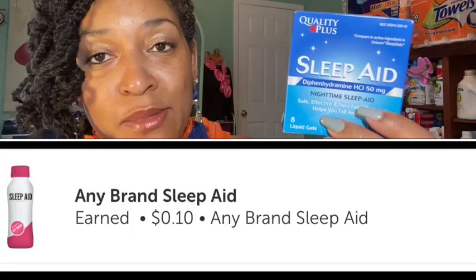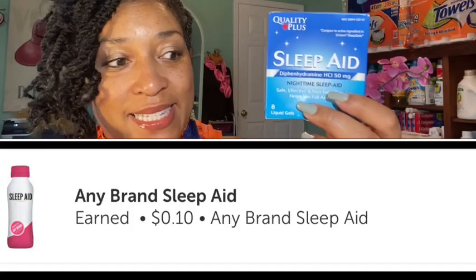And then the next rebate that I decided to get was, this is an any-brand item again, any brand sleep aid. And this was only 88 cents. And the rebate is for 10 cents, making the final cost 78 cents. So, you know, I got quite a few rebates I need to do. So I'm trying to get the cheap ones. I want to get the stuff I want, but I need to get those filler cheapies.